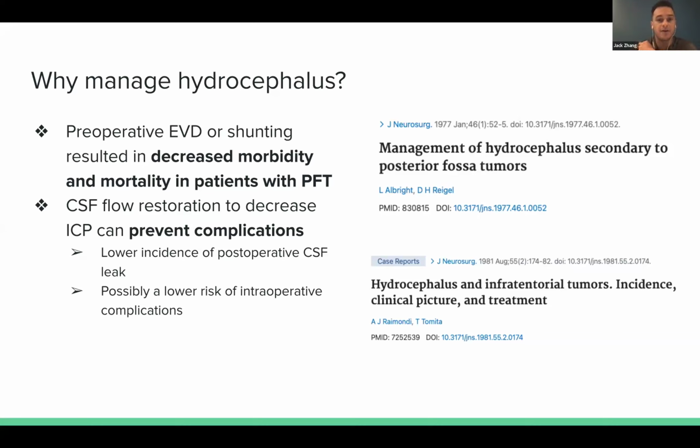And they both agreed on two specific features, in that when you treat the hydrocephalus, you have a lower incidence of postoperative CSF leak just because of decreased perioperative ICP. So you're not having increased pressure and you're not going to blow a leak. Also, this goes along with what Dr. Betterson said earlier: this isn't mentioned much, but both authors mentioned that treating the hydrocephalus and having lower ICP led to, as Albright called it, brain relaxation, which made the resection of the tumor itself more successful.